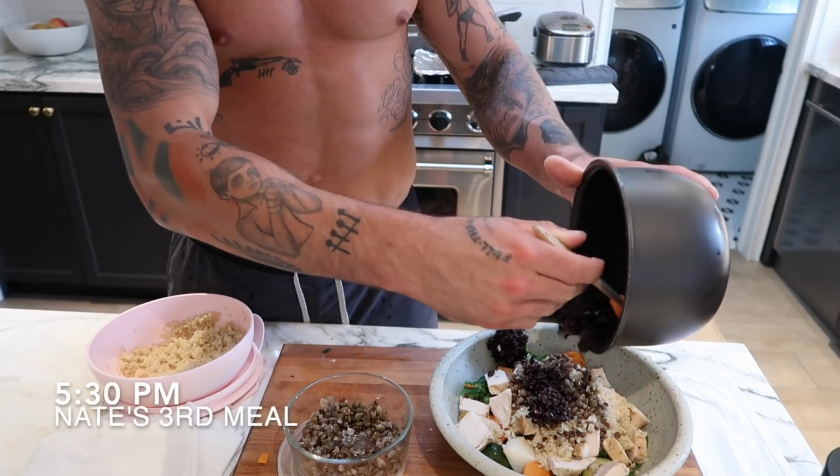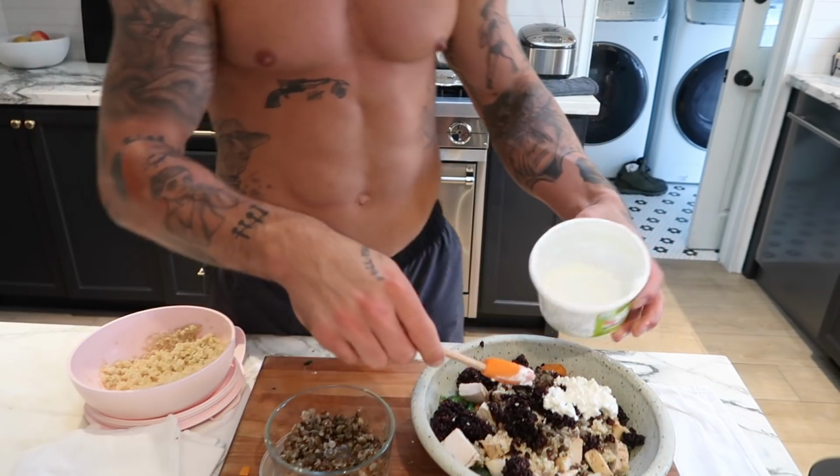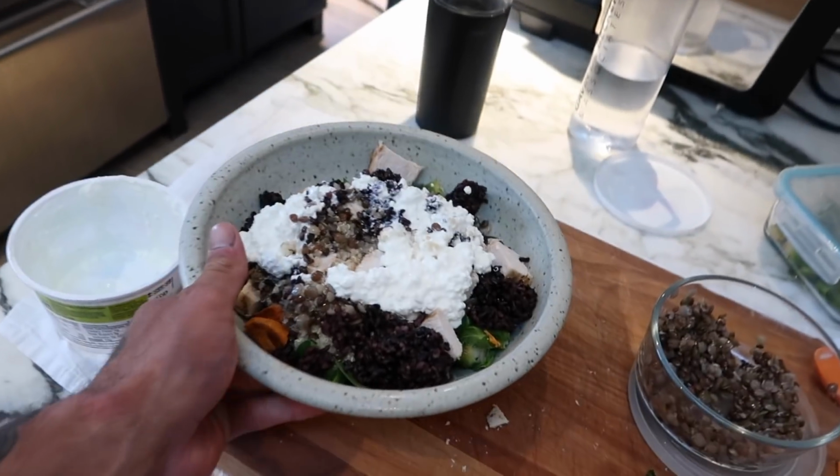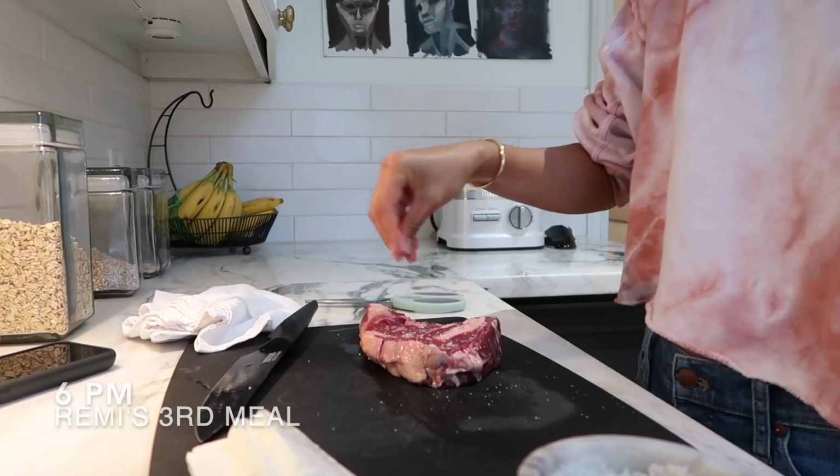All right, Nate is back in the kitchen finishing up his bowl, which pretty much consists exactly of what he ate earlier today. See? So this is halloumi cheese. It's grillable cheese. It's absolutely addicting.